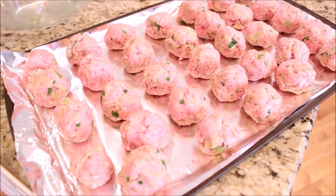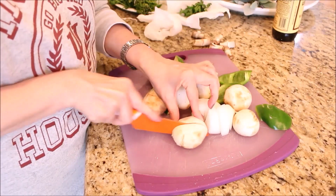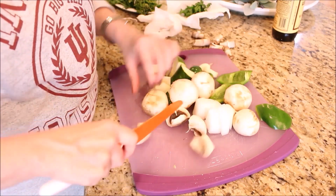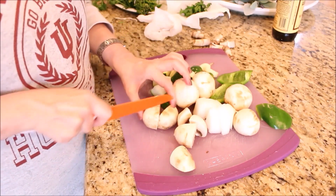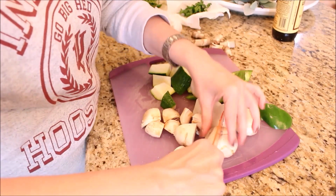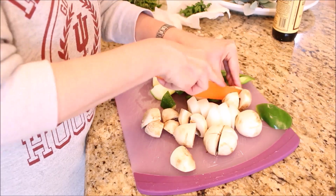I like to bake my meatballs in the oven for about 35 minutes at 350. So moving on now to our sauce, I am just prepping all of my veggies to go into the food processor. I like to puree these up pretty well so that they melt into the sauce, where you get all the flavor but the sauce remains smooth.